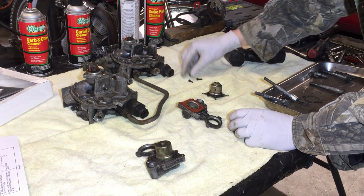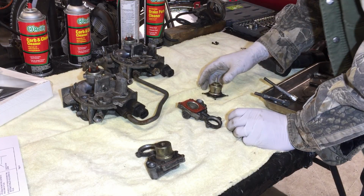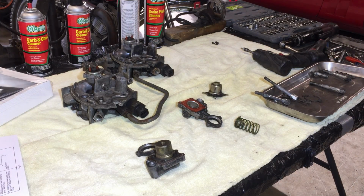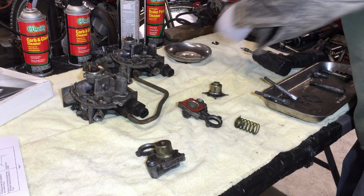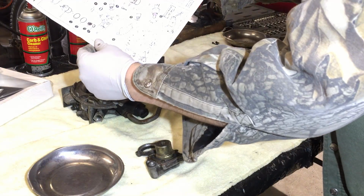Alright, let's do this. Trying to keep all this stuff together. Let me use another valuable tool, a magnet tray. Sorry, guys. Alright, this I don't really need yet. This is like a really generic schematic, so we're gonna leave that there.